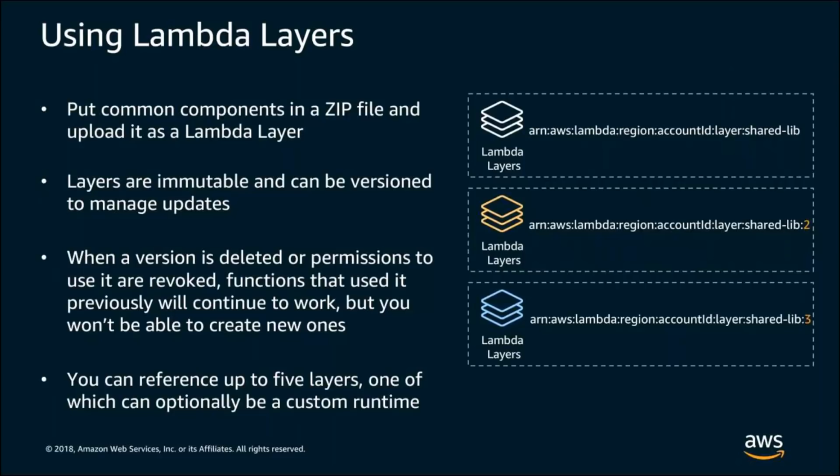Now, layers are immutable. They can be versioned, and you have the ability to control which version exists at any point in time. They can be deleted or essentially deprecated by removing them. However, this doesn't break other functions that are consuming that layer. And a Lambda function has the ability to consume up to 5 of these.